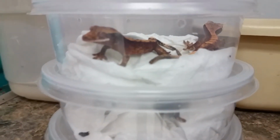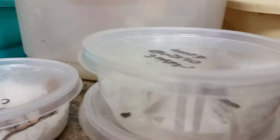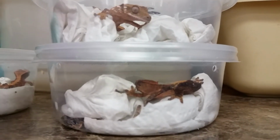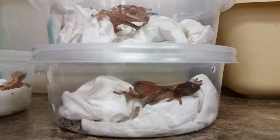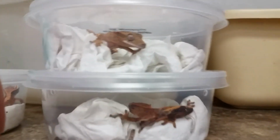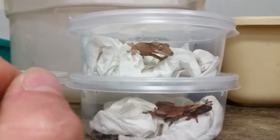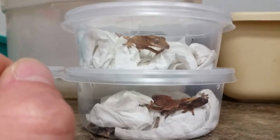Next off, our New Caledonian crested geckos. These guys are great pets, very easy to care for, and a great starter lizard for almost anyone, because at full size you can keep them in an inverted 10-gallon tank with little to no problem. And they do have prepared foods for those guys, so once again, easy to take care of.